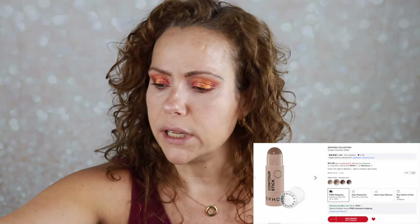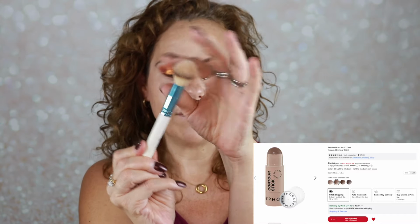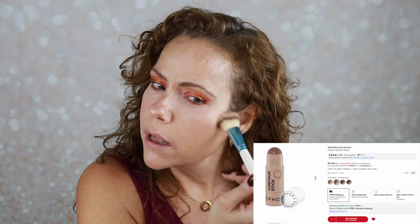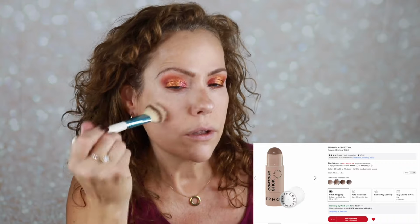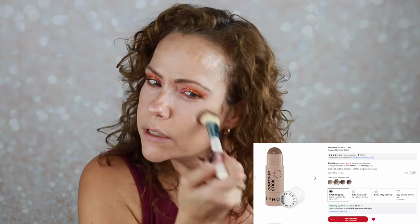Another thing I've been doing different is I used to use a really tight brush for the cream contour. I've been using a fluffier brush and I've been liking it. I don't know if this one is too big. Tried this one. This is a BH Cosmetics brush that's a little fluffier on the end. In my room, I have one from Alter Ego that I've been using. So this is a little denser, but you still get the idea.